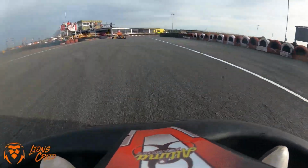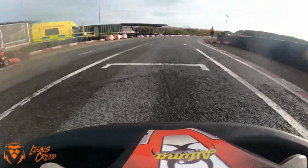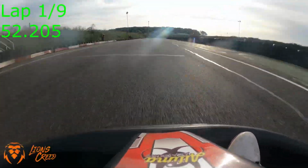We've got Steph Theodoru behind us. We don't care about Steph, though. He's rubbish. We've got Rob Newman, though, alongside us. And I was very, very eager to have a battle with good old Rob and see if I could keep him behind me. Spoiler alert, I probably can't. But we are underway. We're racing.